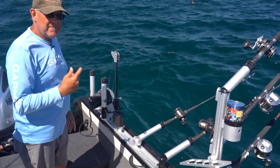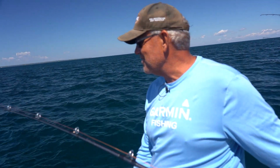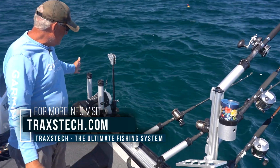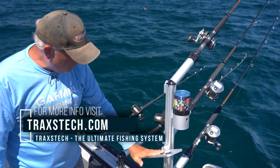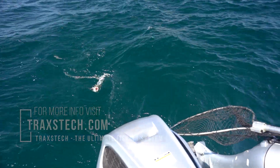And you can run them efficiently and effectively without getting them all tangled up. Now we did have a tangle today, but that's because I turned into a current that I knew I probably shouldn't have, but we were able to get it out. But the TraxTech system gives you a full row here. Here's where our boards go for the trip home, coffee cup holders, board holders, the whole system, and most importantly, another fish to show you here from the Straits area.